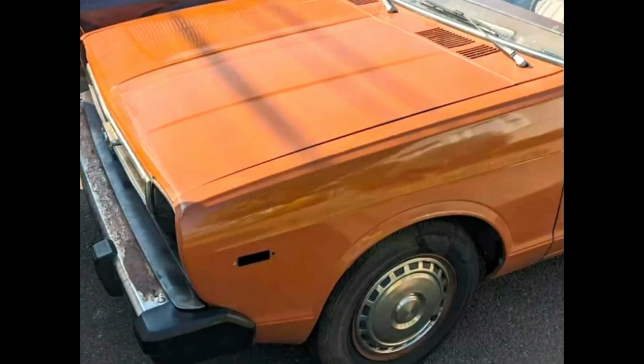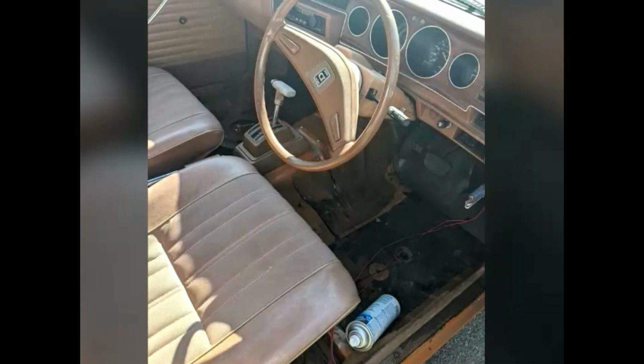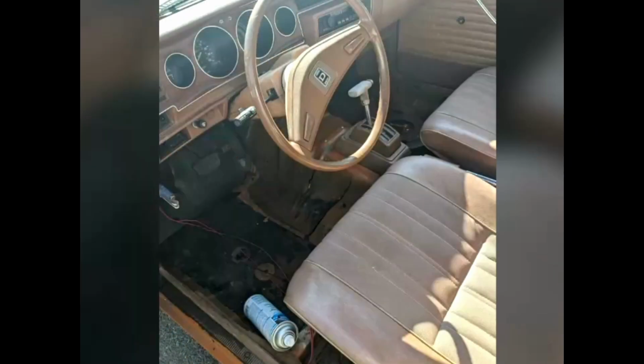Today, vehicles like this have become collectible not because they were luxury cars or muscle machines, but because they were practical, honest, and filled with personality. The car holds a clean title, which is always reassuring when dealing with something from this era. That said, it's being sold as a project, and the seller is upfront about that. It's not a polished showpiece. It's a survivor that's been around for nearly half a century and has a few flaws to prove it.